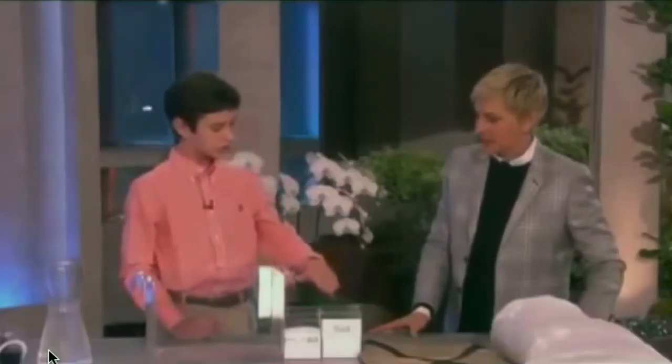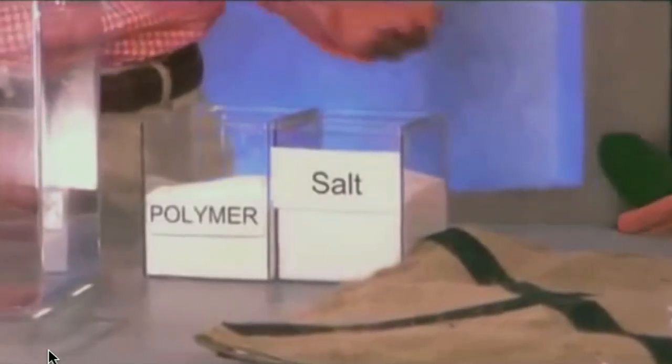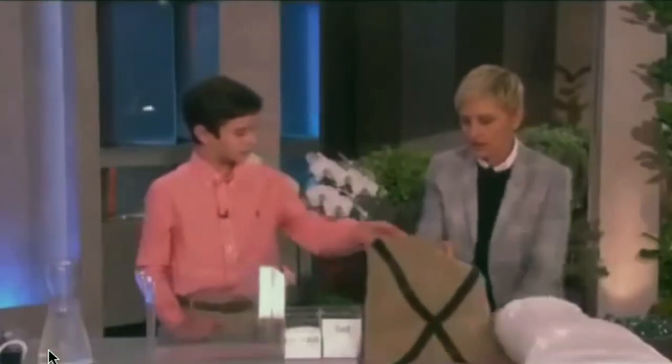and they can be difficult for transport, and they leave gaps between individual bags. So that's why I redesigned the sandbag, replacing the sand with polymer and salt. When dry, my bag is very lightweight, weighing only 4 pounds.